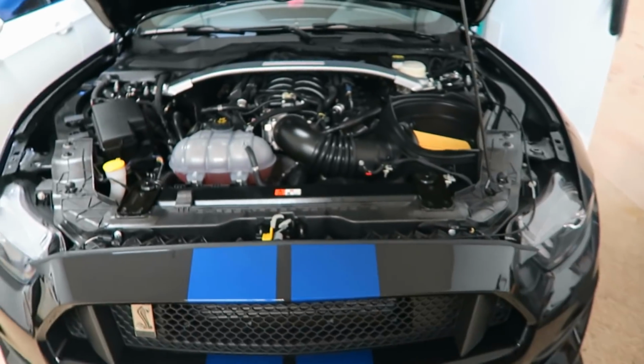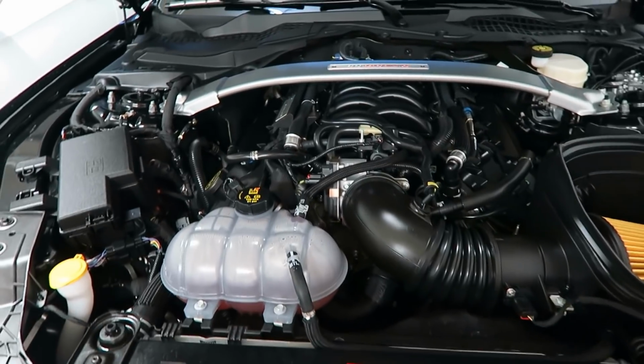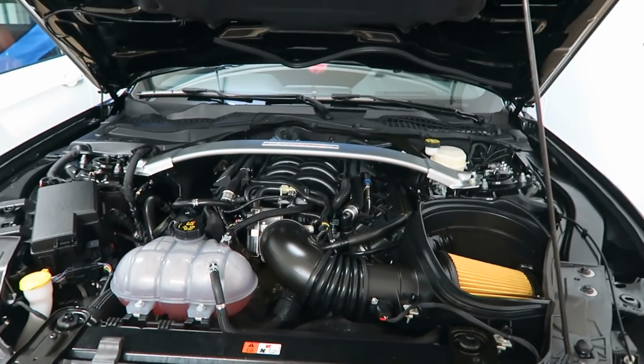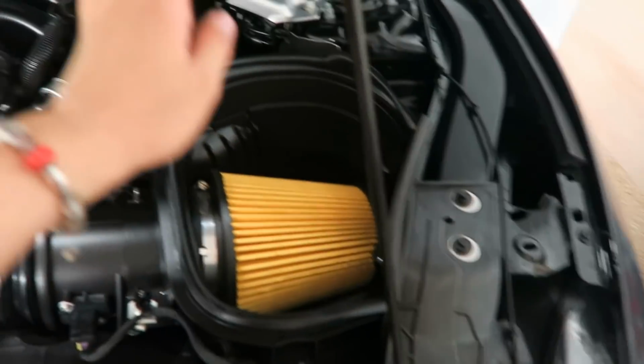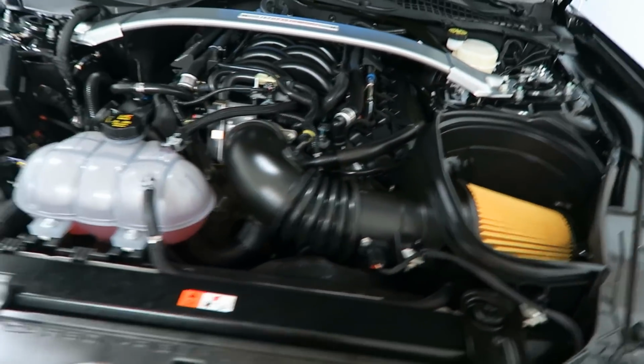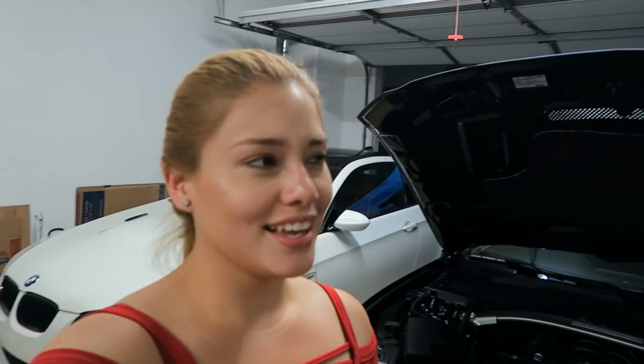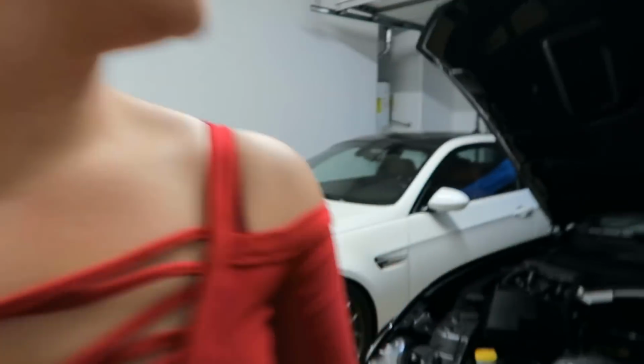Now that I have the hood open, it looks so much different than my GT. Some modifications that I would like to do, let's start here. I would want to get a cold air intake, and change this. I actually wanted to get a GT350 manifold with my GT, but I thought about it and was like, you know what, let me just get the car that I want instead of going through all that trouble. Either way, I ended up selling it and getting this one, so I'm happy now.